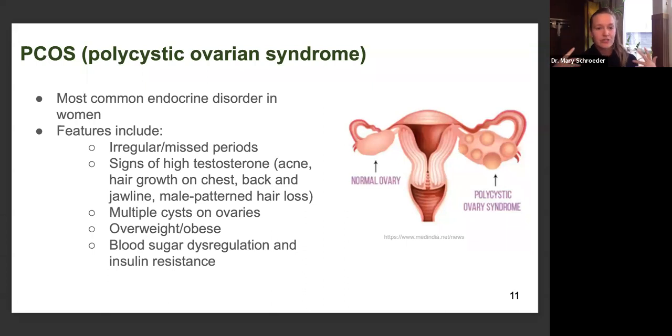With an ultrasound, or the common imaging that we use for these things, you'll often see multiple cysts on the ovaries. So in a normal menstrual cycle, you'll have one ovarian follicle that gets larger and eventually releases an egg. But in this case, you have many follicles growing, and it prevents any one follicle from completing its growth and releasing that egg. And then lastly, we often see obesity and increased fat tissue, and blood sugar dysregulation and insulin resistance. All of these factors are interrelated. So the testosterone, the blood sugar dysregulation and insulin resistance will affect our hormones and affect the ways that our ovaries release estrogen and progesterone to cause this ovarian dysfunction.